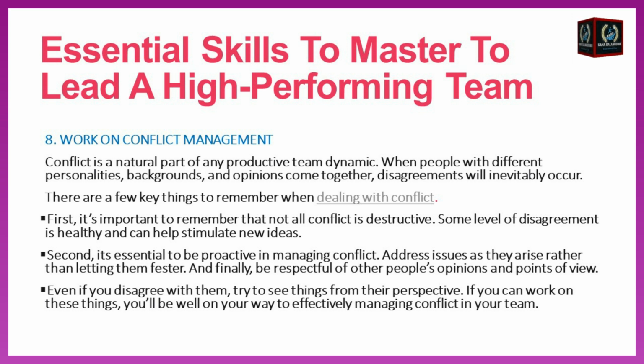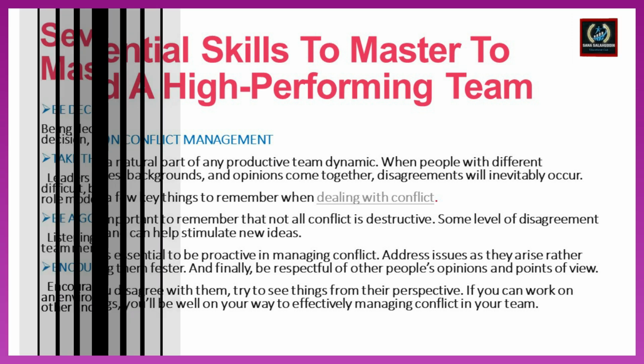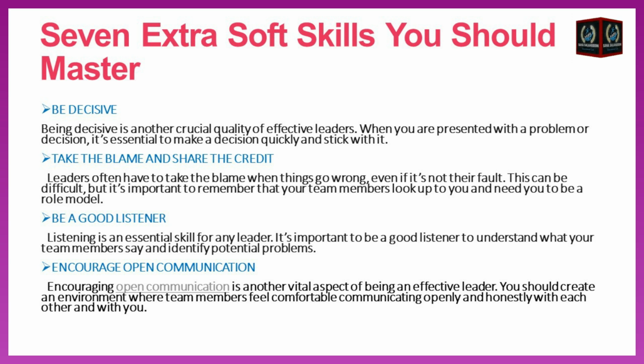Leaders often have to take the blame when things go wrong, even if it's not their fault. This can be a bit difficult for you, but it is important to remember that your team members look up to you and need you to be their role model.